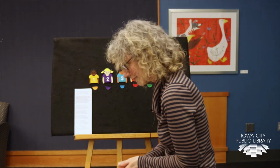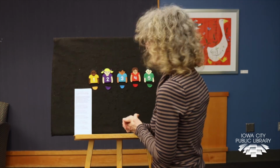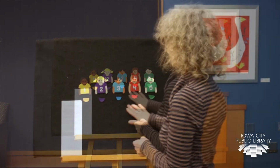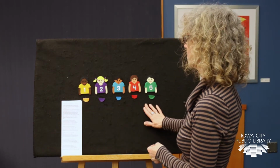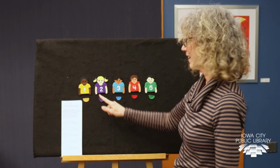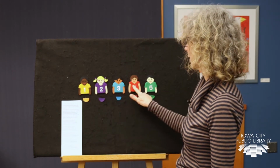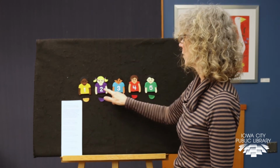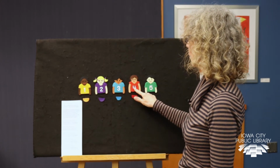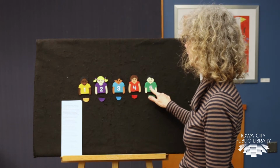All right, so what do we have next? I have a little flannel board here, and you can see they're my five little friends. Just like you have five fingers on your hand, let's count. One, two, three, four, five. Well, I've got five friends here, and they each have the number on their little shirt. One, two, three, four, five.